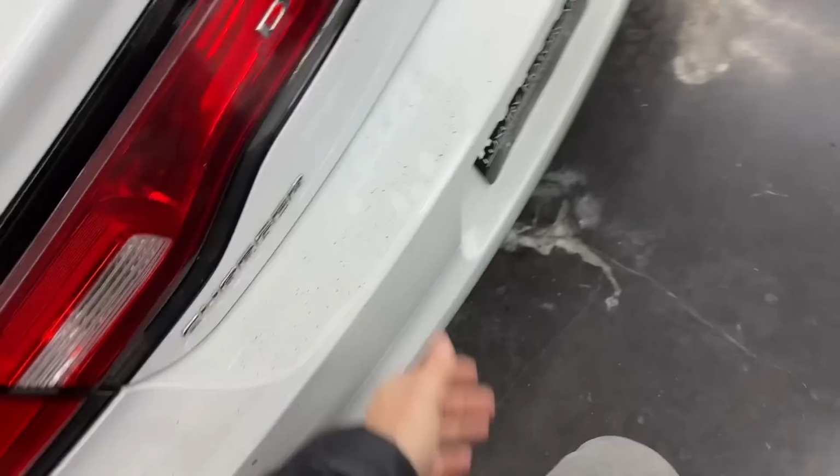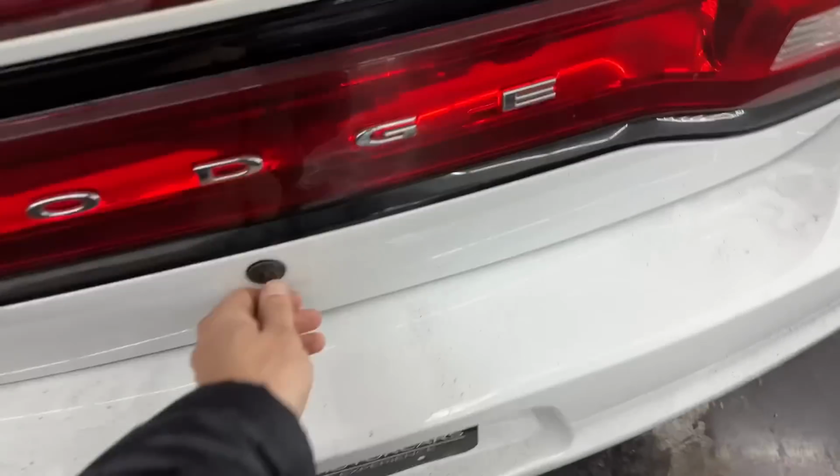Isn't this what this is for? It could be. We could fit somebody in here. I don't even know how you open it. I don't even think there's a button. You have to open it from the inside.